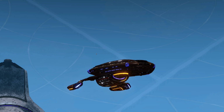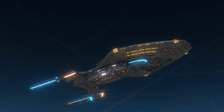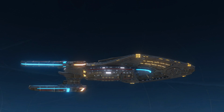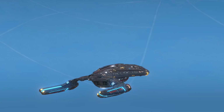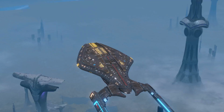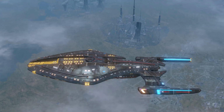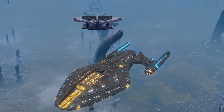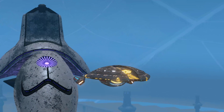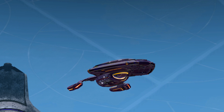Next one. Here is the Tier 6 Terran Task Force Vanity Shield. Also a good looking visual on this ship. I don't know how I feel about all of that yellow right there, but yeah. Next shield. Here's the Tier 6 Temporal Defense Vanity Shield.